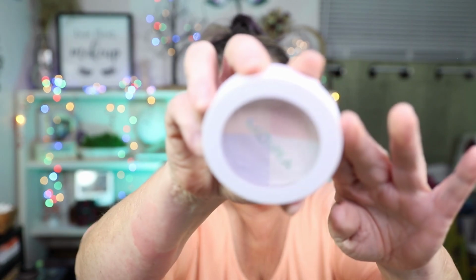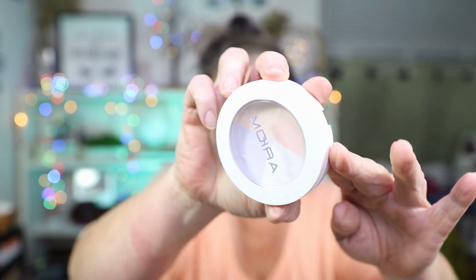My light is too bright and you can't see. It has all of the correcting shades in it. Very nice powder. I like this powder too because as you can see I have hit pan in that as well.